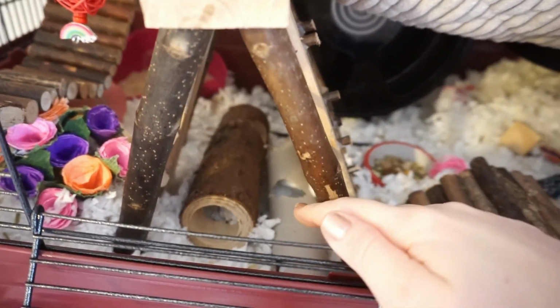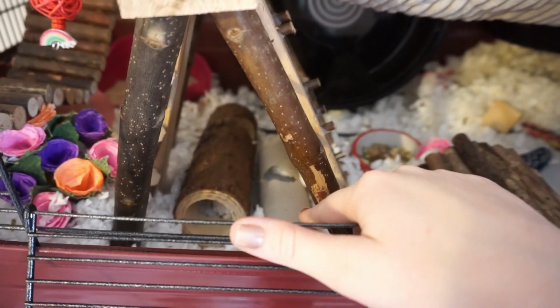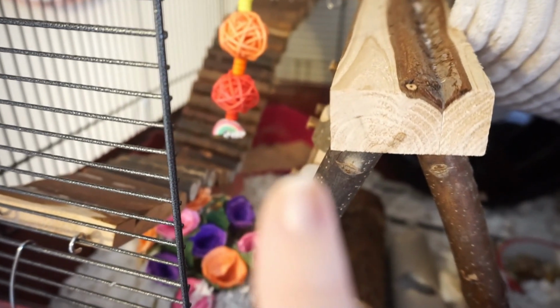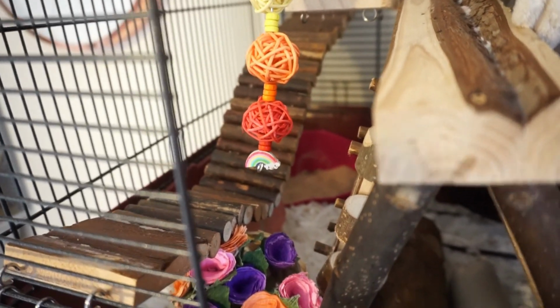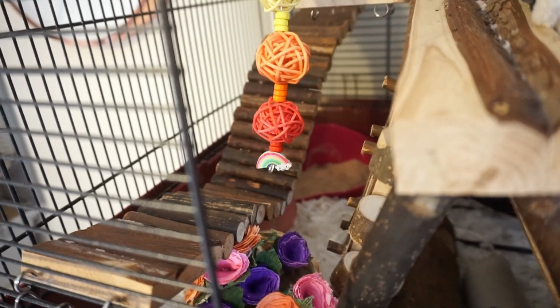Down at the bottom, this toilet roll tube was another one of my DIY foraging toys. This is just a wooden tunnel that came with the climbing frame. If you can see right back at the corner, there is a little sandbox. It's kind of hard to see. They did used to have bigger sandboxes, but unfortunately they chewed through them.